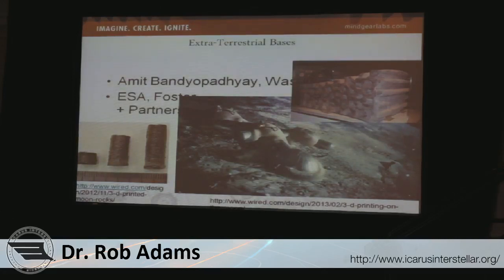Similarly, ESA is partnered with a company called Foster and Partners, and here are some artist renditions of a lunar base where they're actually printing the domes and then shoving regolith over the dome to provide more radiation and micrometeorite shielding. They did an experimental test where they built this honeycomb lattice right here. They didn't have that much lunar simulant, that's a lot, but they went and got about 15 metric tons, I believe, of local volcanic ash and put it in their simulant.